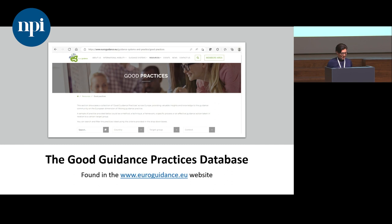In this presentation, I plan to give a short overview of what the Good Guidance Practices database is all about, and also hope to explain to you how career guidance practitioners and policymakers can benefit from the use of this database. It is a database which is found on the euroguidance.eu website. I will go into more detail later on about this. And hopefully then you will have some real examples of good practices, which can also be found on the website.